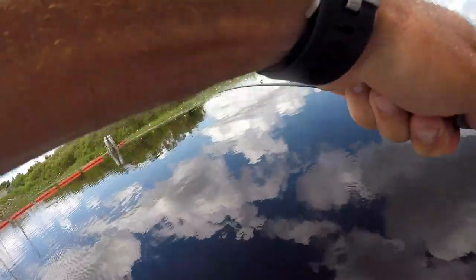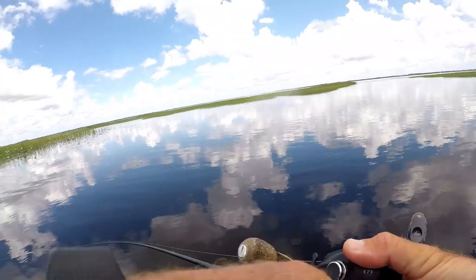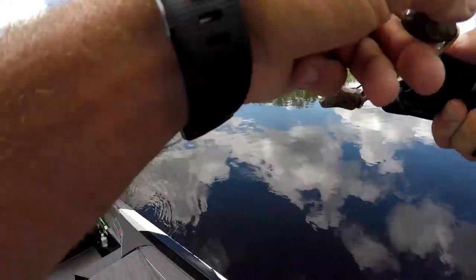Mystery tackle box. My camera going. Okay. Got him? Grab him? Nah, I got him. Mystery tackle box came through. Forced him in the current.